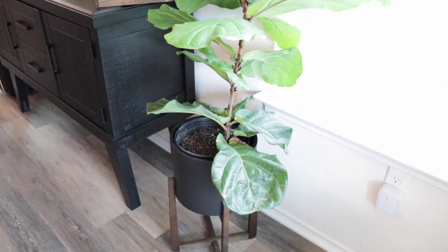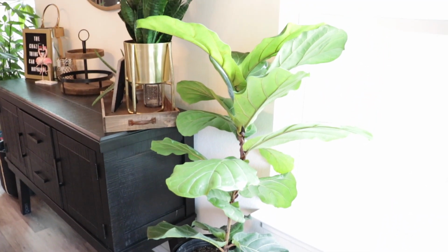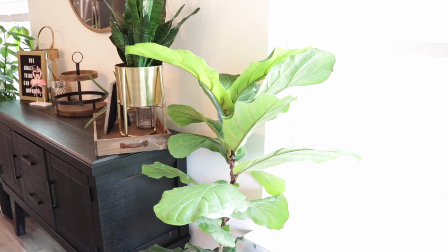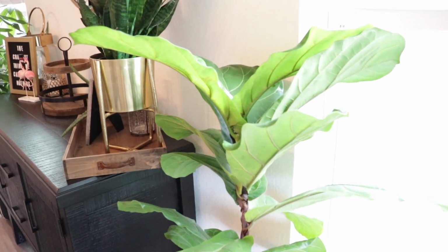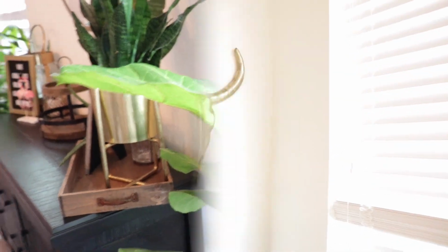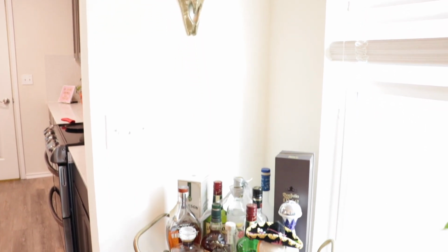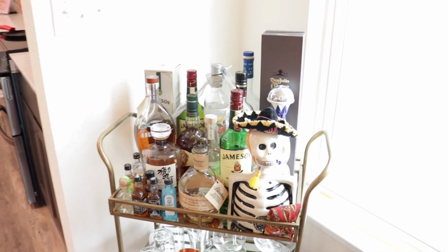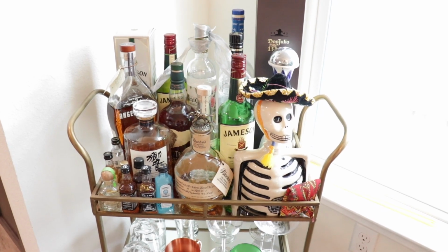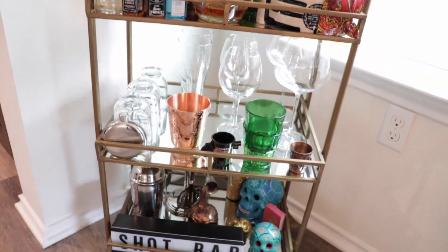Over here is my fiddle leaf fig. It is doing so good, you guys. I'm so proud of myself. It's thriving. Finally got one to start growing. The leaves are just gorgeous. Over here, I have a little bar cart section, and I have all our alcohol displayed. Well, not all of it, but some of it. And some other little items. I think bar carts are just really cute.